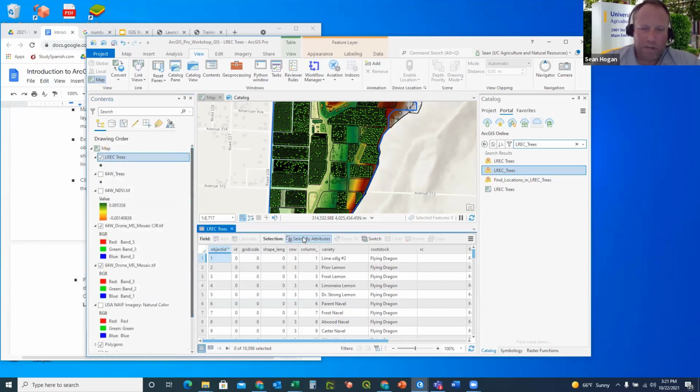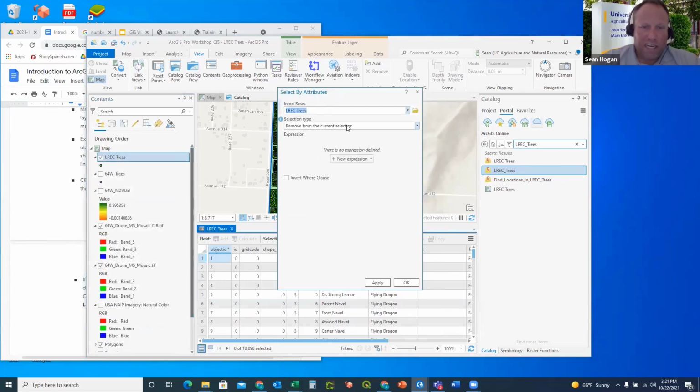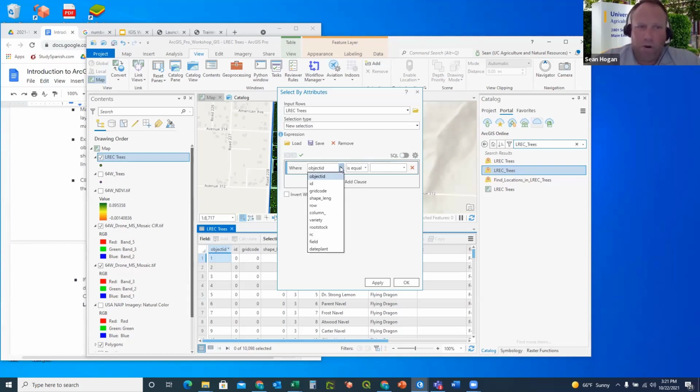I'm going to select that select by attributes, and you'll see the select by attributes pop up here. Mine defaulted to remove from current selection for some reason, so I'm going to do the drop down and click new selection. So drop down new selection from selection type, click new expression. And this time I'm not worried about the object ID so much as I just want to select the trees for that field 64 west.